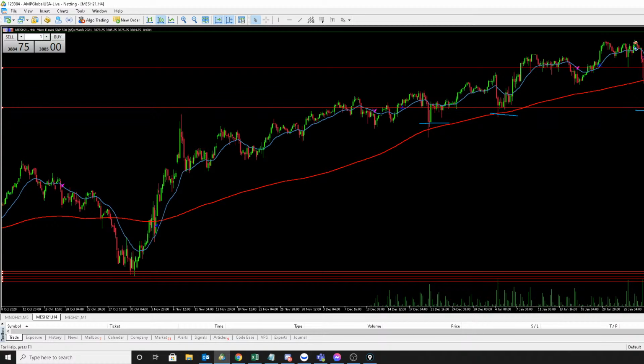That was back in January, about a month ago, actually. If you're looking at this right here, it's January 4th. That's an area of support. We fell right into it.